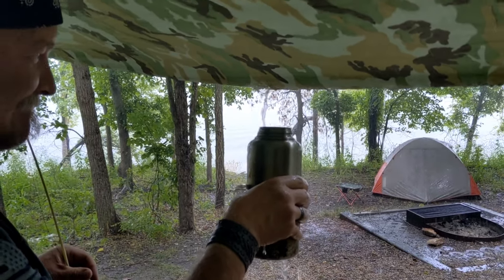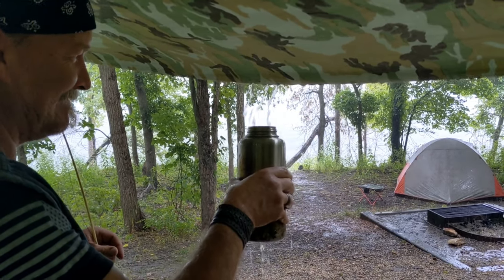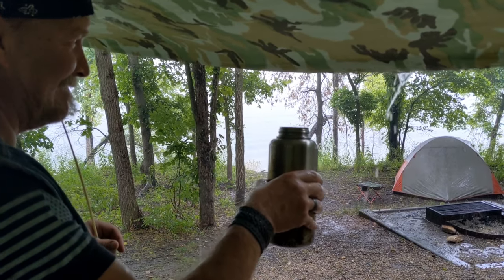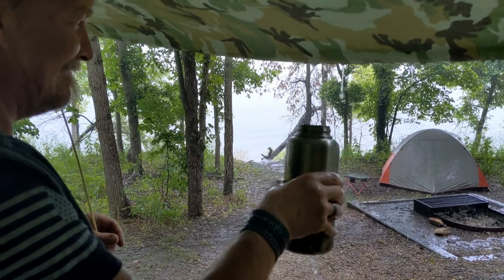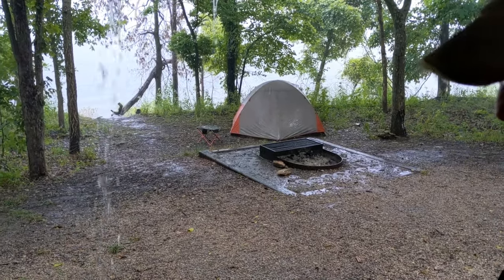Water collection method. Whatever comes off the tarp, collect it, boil it, or filter it. Actually, we don't need to boil it. We've got Sawyer filters, so filter it or boil it, whatever works for you. Not gonna be boiling though, at least not in that fire pit right now.